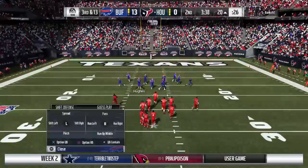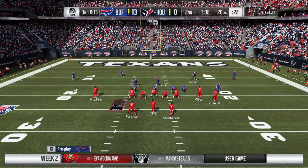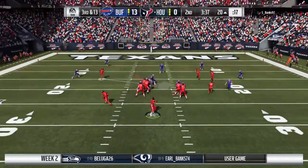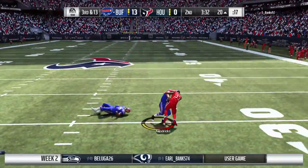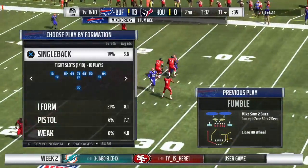An incomplete pass on that last play, and that means they'll need to come up with something here on 3rd down. From the gun, Watson. Oh, the ball is out. Watson lost it. Now this is picked up by the Bills. And his guys are going to take over at the 31-yard line.